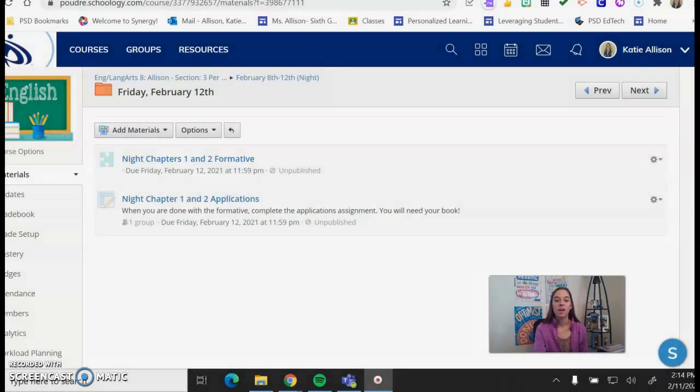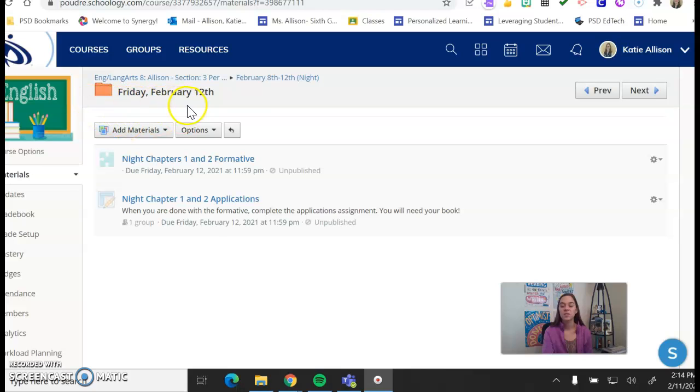So let's take a look at your work for Friday, for today. In our unit, it's going to look a little bit different, so I want to show you what it looks like. Alright, so right here, we are in our Friday folder for today. You have 2 different tasks you're working on.